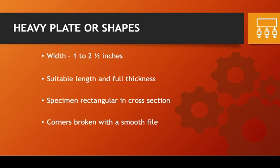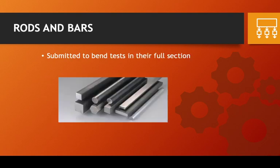Heavy plates or shapes: width should be 1 to 2.5 inches, suitable length and full thickness. Specimen rectangular in cross section, corners broken with a smooth file. Rods and bars are submitted to the bend test in their full section.